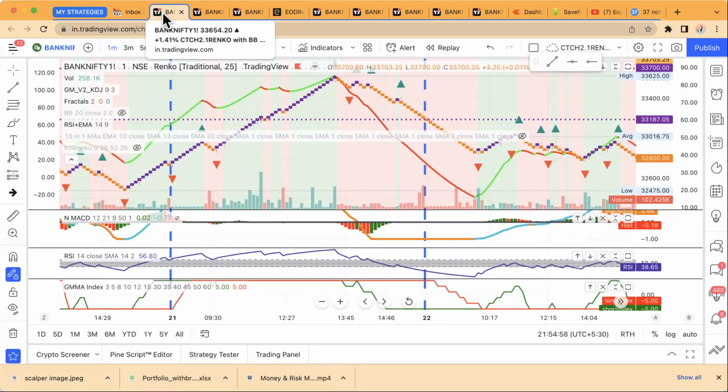Yeah, I think we can keep it, and the rest of the things are fine in this chart. So this will become our first, or the main, Renko chart. And the RSI EMA is new, it has been used.